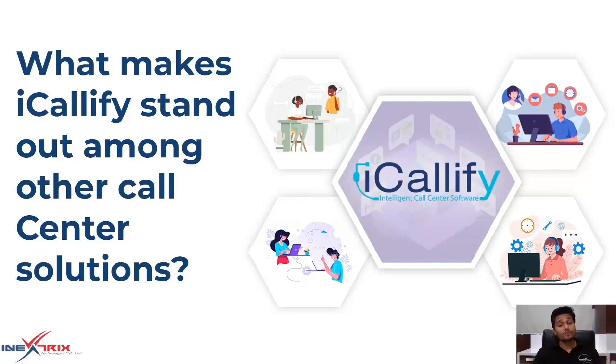Another thing is, if you want to empower your sales and marketing team or activities, then you can have the single tenant setup of iQualify. But if you want to generate a new revenue generation channel, then iQualify has a multi-tenant setup such that you can have multi-tenancy support in your software. You can host the software on any server, and you can start selling the call center services. So that's a new revenue generation channel for you.